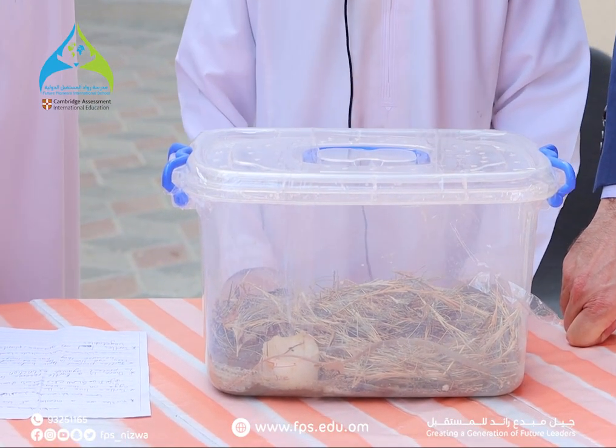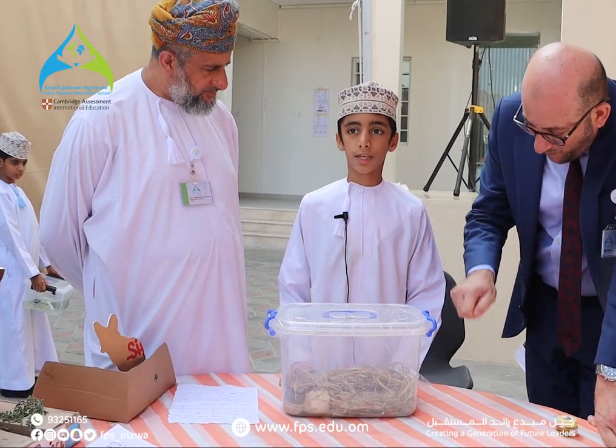The body of this snake is tall. This snake is very ugly.